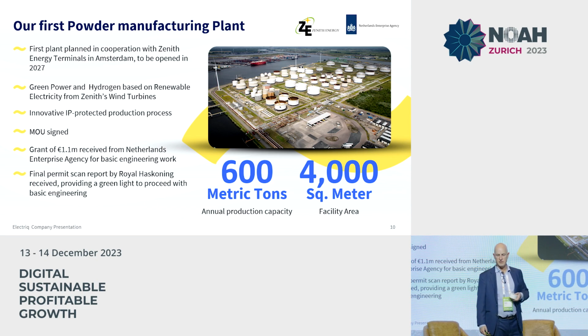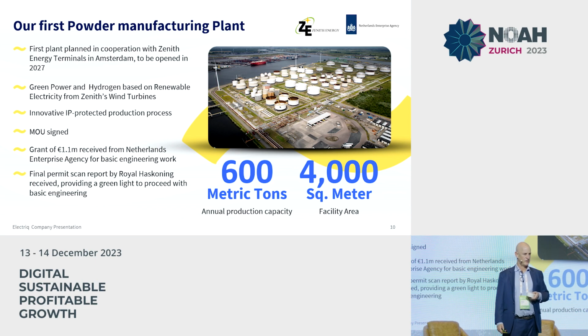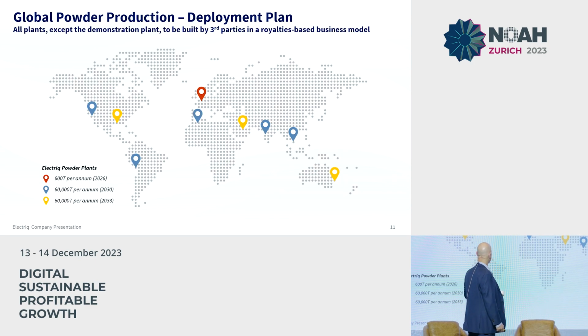Our usage market is, as I said, auxiliary power. The construction industry is a great market for us. We've chosen the Dutch market because regulation there basically limits the usage of fossil fuels already, and you have very strict targets to move from fossil fuels to clean energy. We plan to have, within 10 years, multiple centers around the world manufacturing the powder. The business model is to license the technology to third parties to manufacture it in their respective markets.